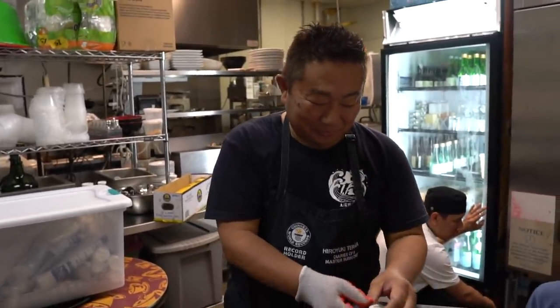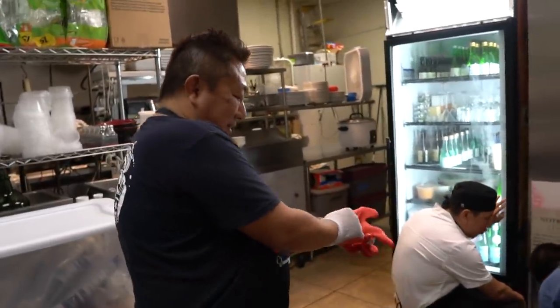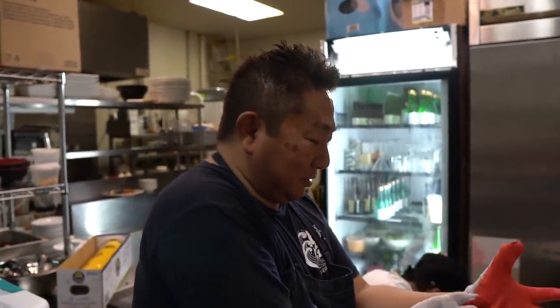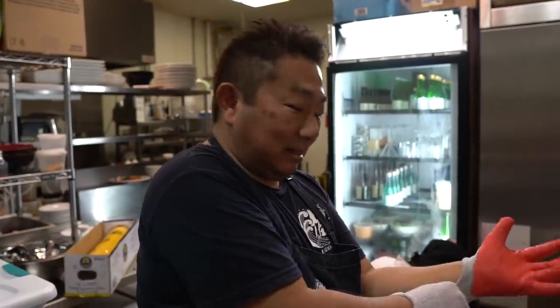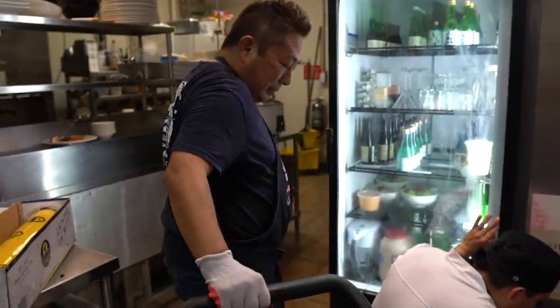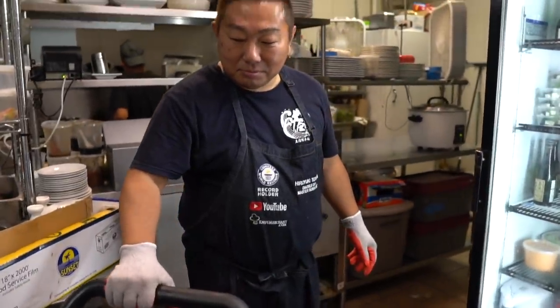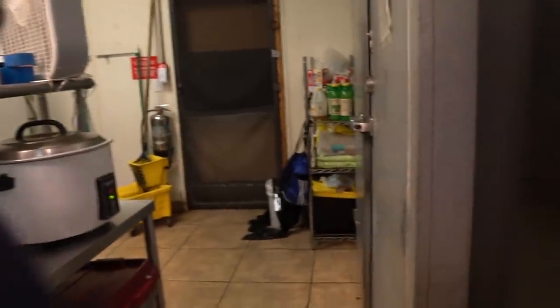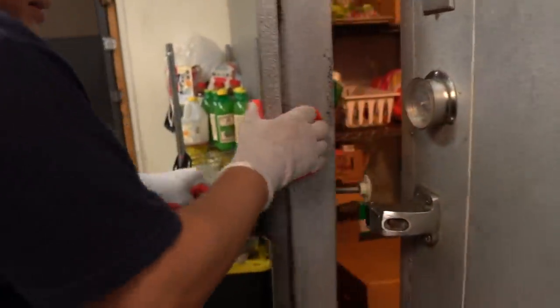All right, you guys ready? Big tuna, huh? They call this a cow. You know that, Hiro? They call these tunas cows. Cows, yeah. I guess cow of the sea, because it's so big and fat. A lot of fat. The more fat, the better. Okay, let's do it.